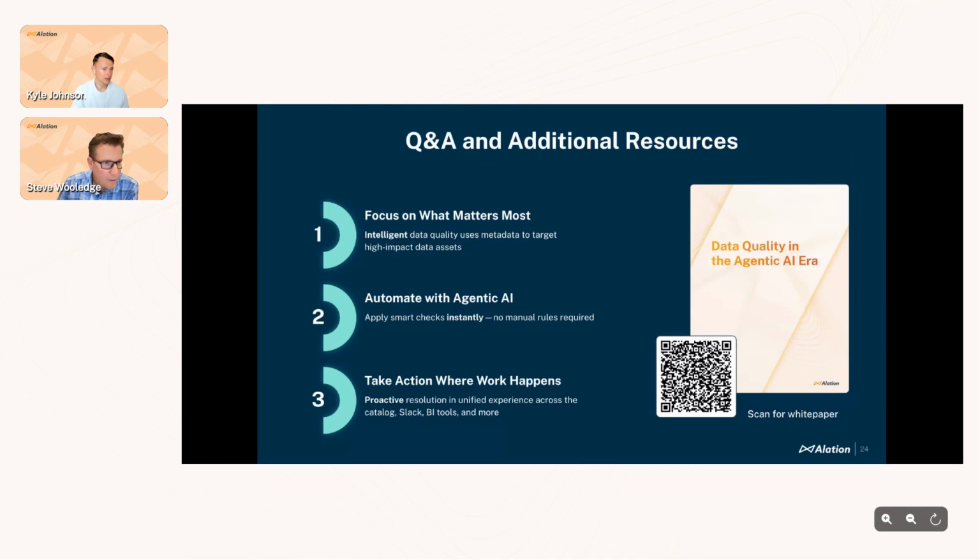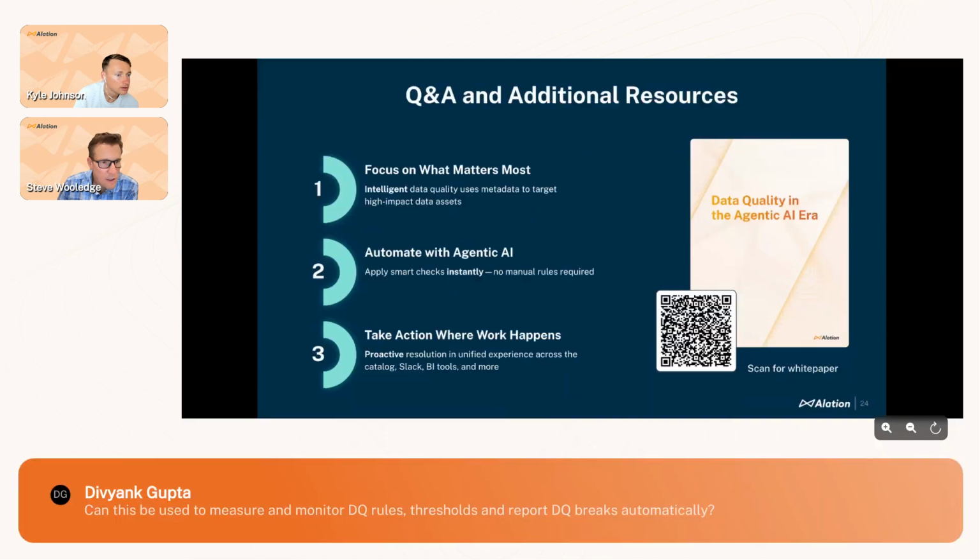Got a few more. If you have any other questions, please chime them in here. We're going to go to Divyan Gupta. Can this be used to measure and monitor DQ rules, thresholds, and report DQ breaks automatically? Yes.